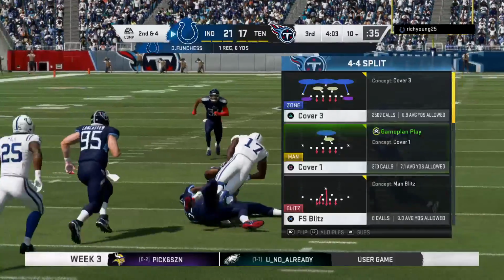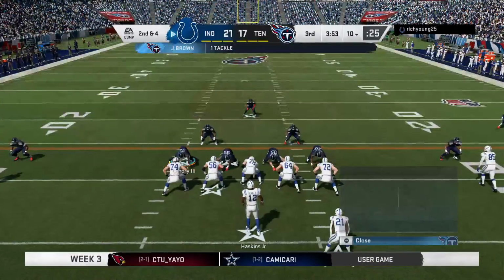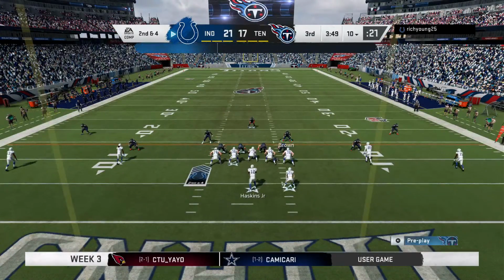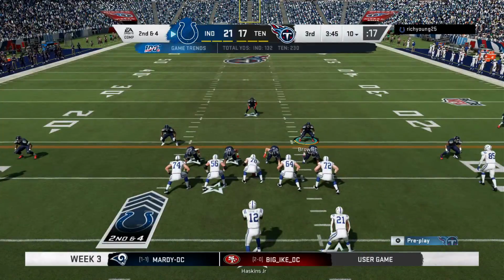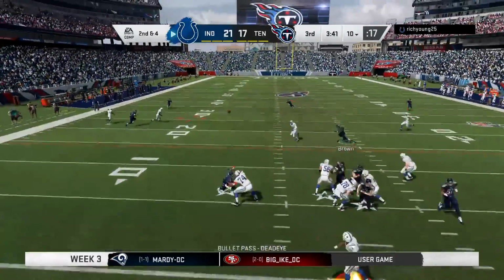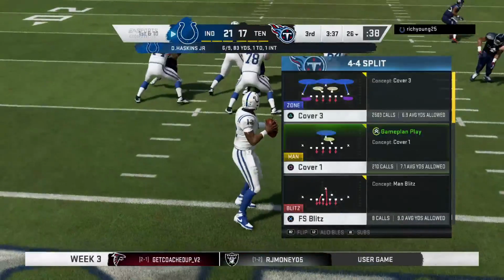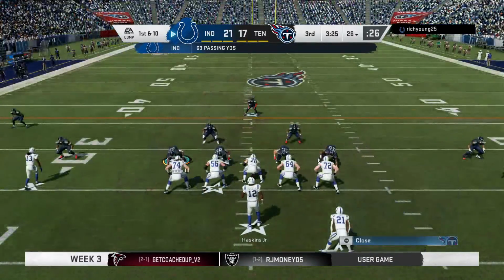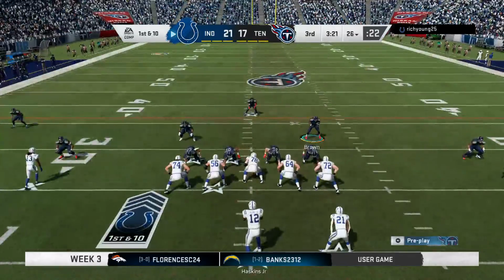Complete to Devin Funches. A 6-yard pickup brings up 2nd and 4. Check pass. Now it's Haskins. They'll tussle for it, and this is going to be caught. 16 yards the pickup there. The Colts have a first down, a gain of 16 yards. And the Colts first down.